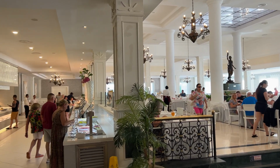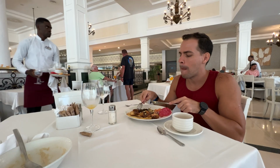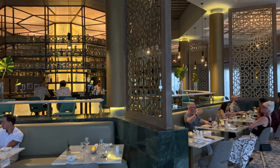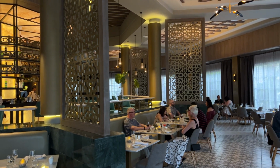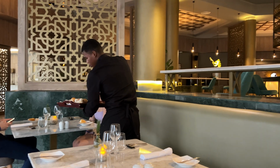It has the luxury vibe we expected due to the resort's name. The food was good, especially at Limbo Restaurant. Here, we had the best culinary experience at the Luxury Ambar and maybe ever at any Punta Cana resort. The service was exceptional throughout the resort.